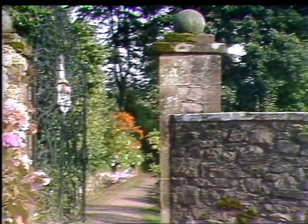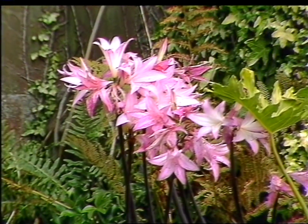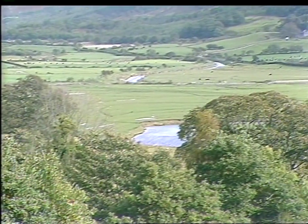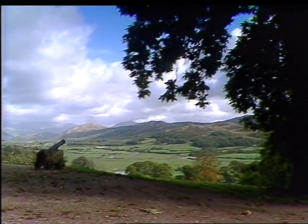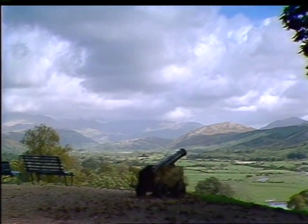There's a lovely formal walk called the Terrace, laid out in 1780 by the first Lord Muncaster, where you could do the Grand Promenade. And it looks out over the magical valley of Eskdale. The view from there was described by John Ruskin as a gateway to paradise. King Edward VII, when he stayed here, described the view from the front of the castle as the finest view in Europe.